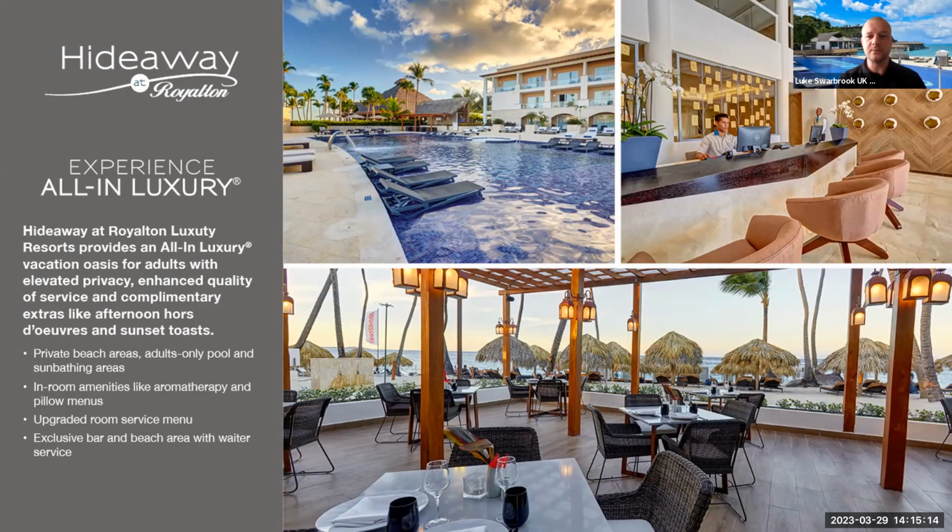And what you get for Hideaway is a separate pool area. You get your own check-in and check-out service. You also get your own a la carte restaurant. And you can't even pay a supplement to use this restaurant. So you have to be a Hideaway guest only to use this a la carte restaurant. The beauty of staying at Hideaway is that you get to use the full facilities at the main Royalton hotel as well. So we call it a 2-for-1 option, really. So full facilities at the standard Royalton, but also the facilities at Hideaway too.